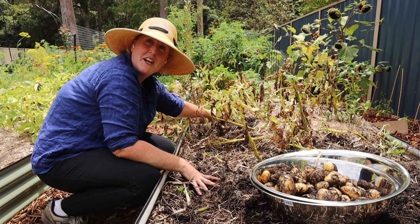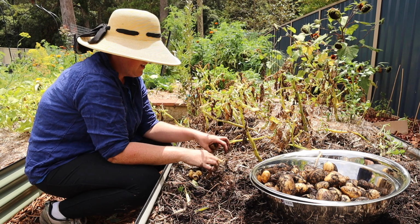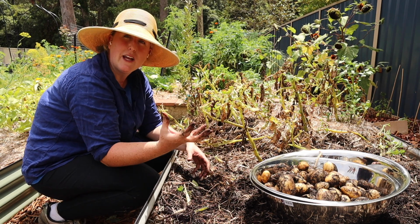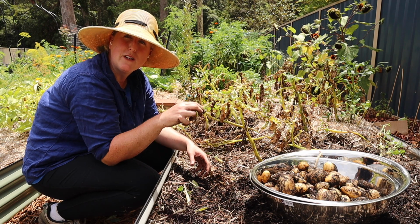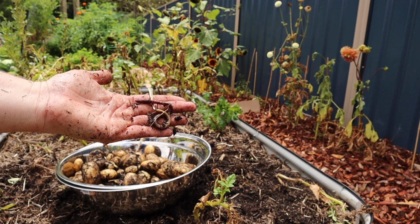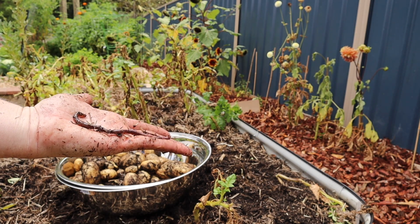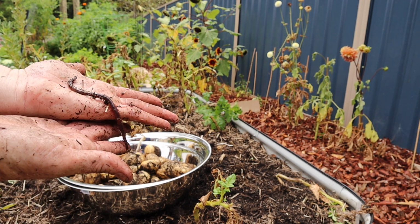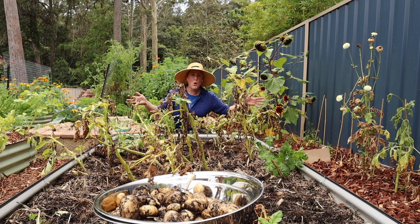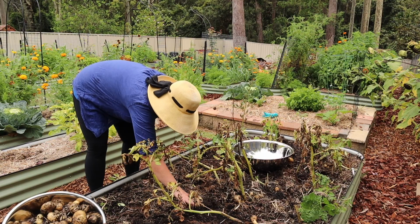So far it's looking great and I am stoked. And I'm loving all these weird shaped ones, or the proper potatoes with two little twins on top. It's just amazing. Look at this beautiful huge worm. I'm so excited by the activity that I'm seeing in the garden bed. It's just incredible. We've got all the mulch up. Now let's get the spuds.